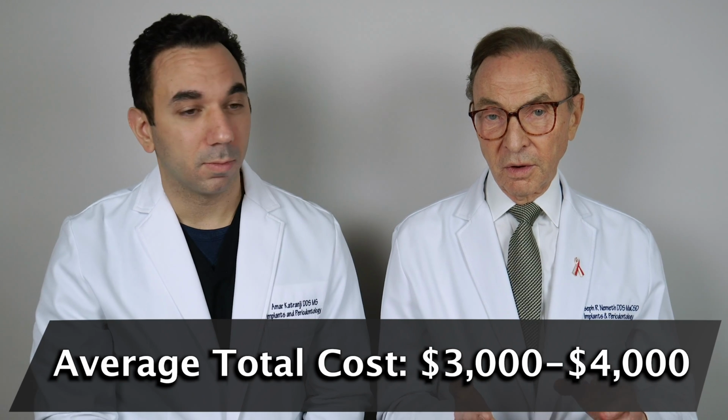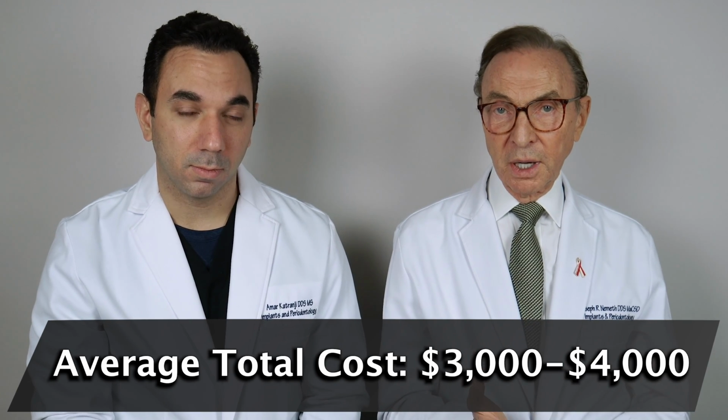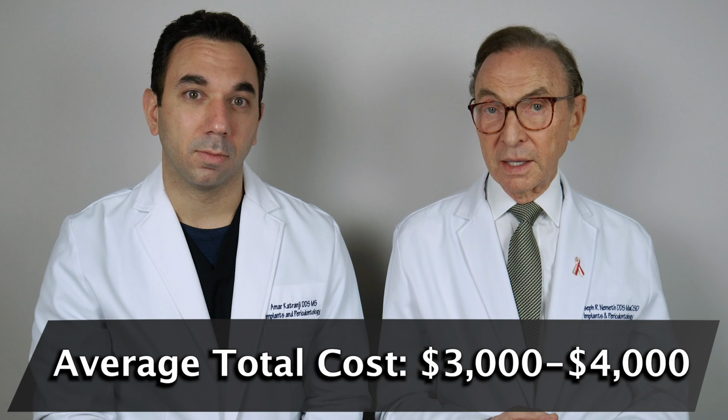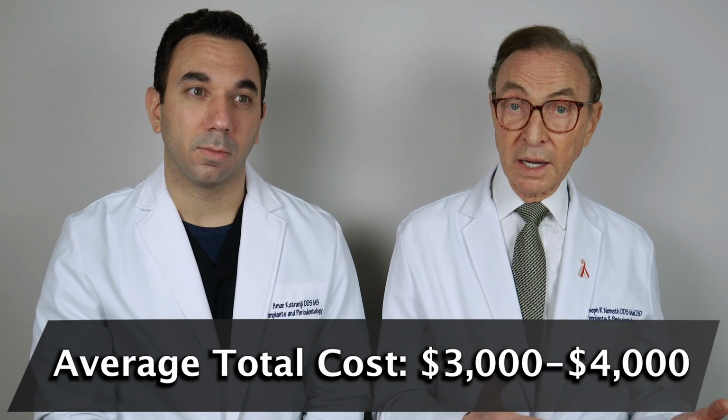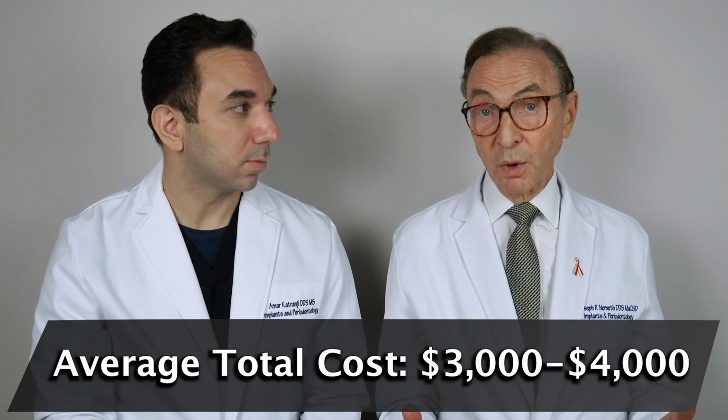Yeah, so I think probably in the average case, it might be $3,000 to $4,000 for the implant, the abutment, and the crown. Now, if there's a lot of bone loss, as Dr. K mentioned, that would add an additional cost depending on how much bone loss there is and how much it has to be built up. But again, if you need bone, there's nobody better to grow bone than Dr. K. He does a great job of it, but you do have to have enough bone to support the implant. Most people do, but sometimes some bone has to be added.